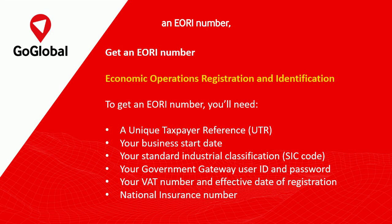When applying for an EORI number, you will need a unique taxpayer's reference, or UTR. If you don't know your UTR, you can find it using the tool on the .gov.uk website. Your business start date and your standard industrial classification, or SIC code. You can find these in the Companies House register. Your Government Gateway user ID and password. If you're VAT registered, you'll need to provide your VAT number and effective date of registration. You can find these on your VAT registration certificate. If you're an individual or a sole trader, you also need to provide your National Insurance number.